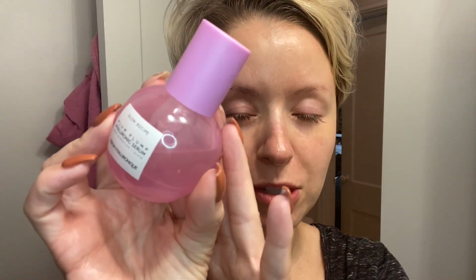No scent to this whatsoever. Now, still while my skin is a little bit damp, I'm going to go in with my hyaluronic acid. And I've been enjoying this one from Glow Recipe. This is the Plump Hyaluronic Serum. I just pumped out a little bit. That's about 2 pumps there. And I'm just going to start working that all over my skin.